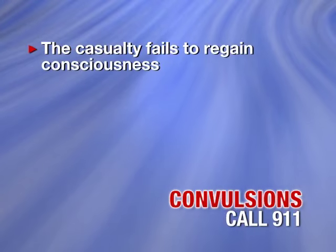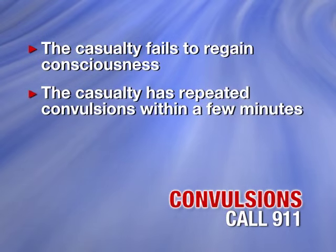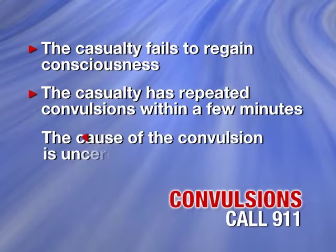If you know the casualty has epilepsy, you do not need to call EMS. However, you should call EMS for any of the following cases. The casualty fails to regain consciousness. The casualty has repeated convulsions within a few minutes. The cause of the convulsion is uncertain.